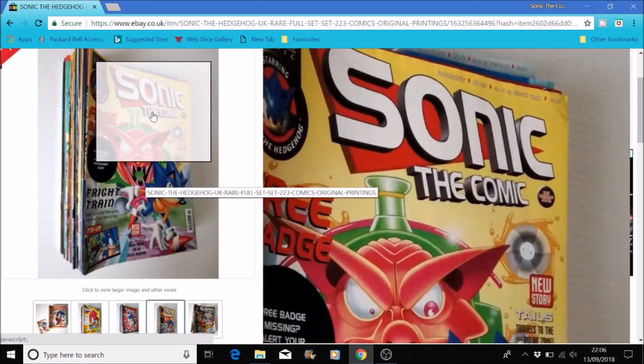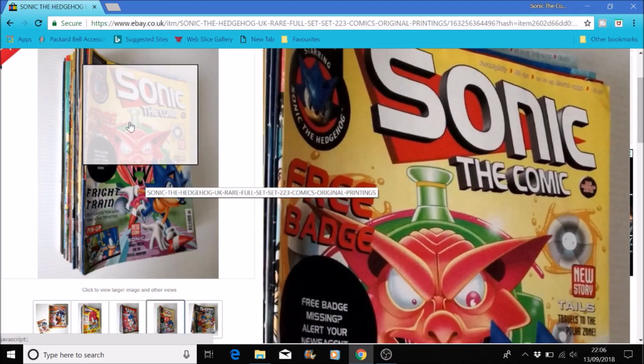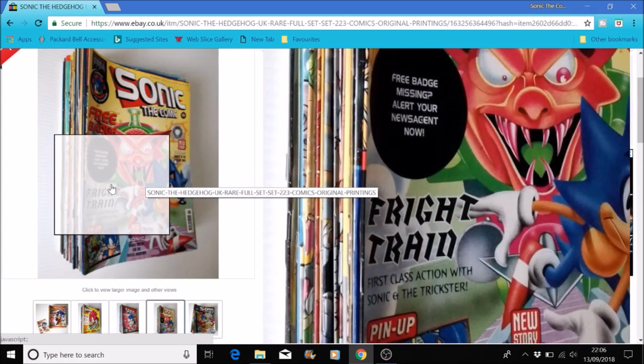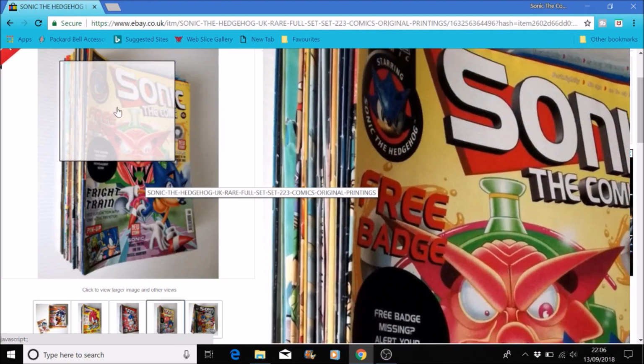We've got this one. I believe that is 151. I can't actually make that one out. It's a bit blurry there. I should know that one off the top of my head. But still, looks in reasonable condition. As I said, you can kind of see from the corners.